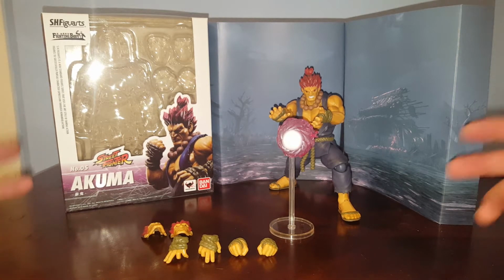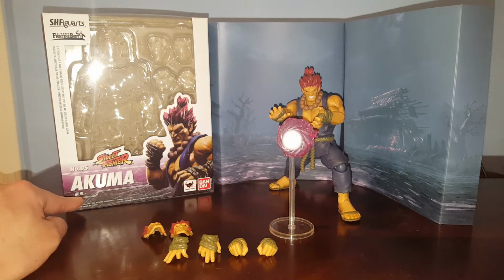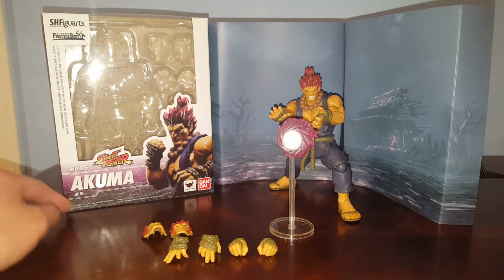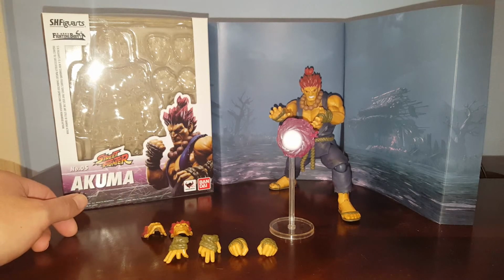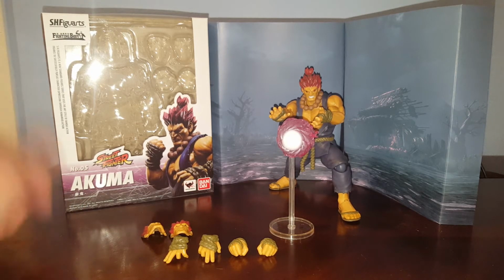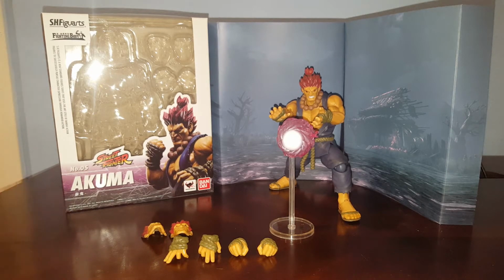They actually make a new package for the North American market. And we do have the kanji here, Gouki. Means a prideful ghost. I don't know why they named this character Akuma in North America. I think some people will actually take offense to that because it actually means demon. And I would just prefer his Japanese name instead of Akuma, but whatever.